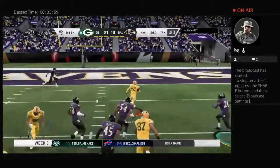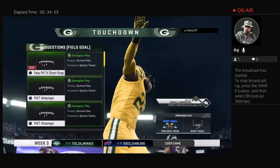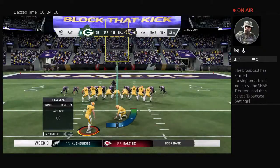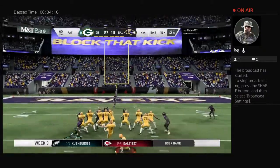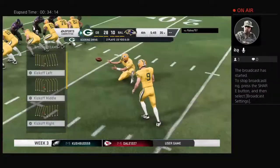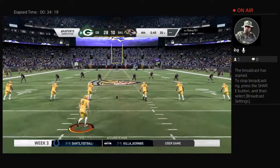Now they try the right side here, and he will get this into the end zone. Touchdown, Green Bay, from 17 yards out. And his guys capitalize on the short field as they take it in for 6. Point after up and good. And the decision to just kick the extra point winds up successful.